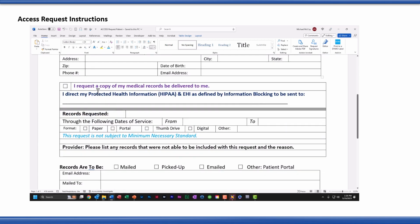That is also required. Where are the records going to? Number three, what records are being requested? We want here, not a requirement, but we want to make sure that we help our medical records department by only putting in the records that the patient wants. So in this case, they want the progress notes, and so we should list those.